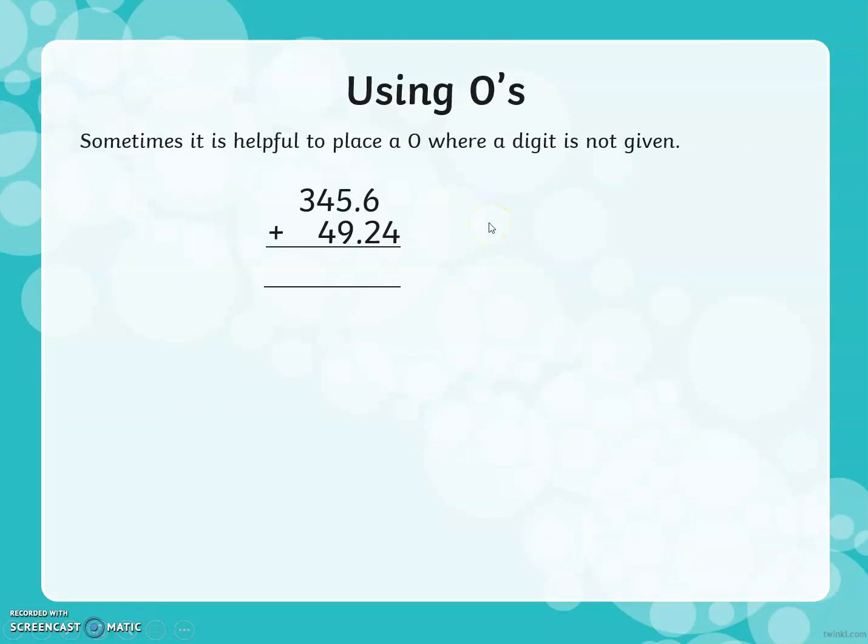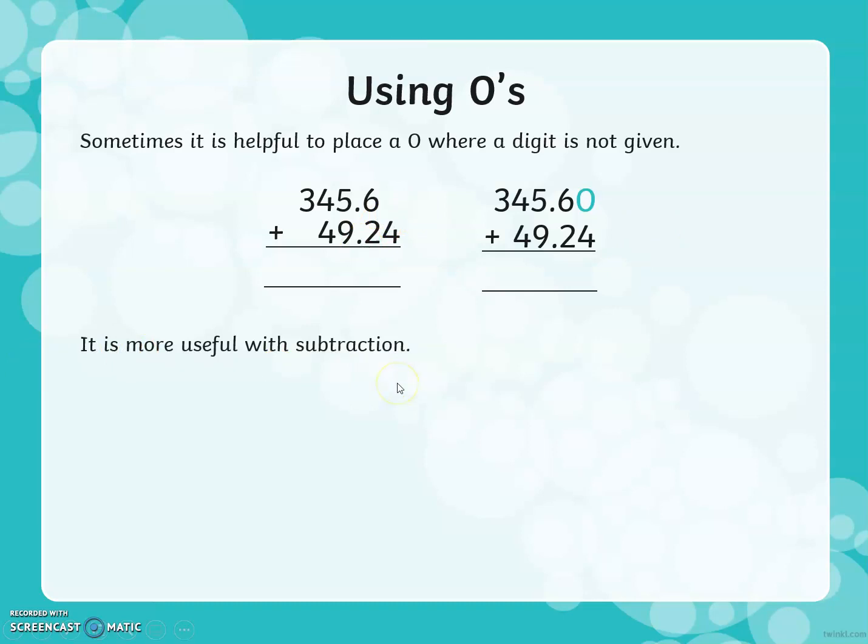So using zeros, sometimes it is helpful to place a zero where a digit is not given. As you can see here, 345.6 plus 49.24. There is a blank space here, and this is where you put in your placeholder. The zero becomes the placeholder. As you can see, we have 345.60 plus 49.24. So it makes it much easier to add it up. It is even more useful with subtraction.